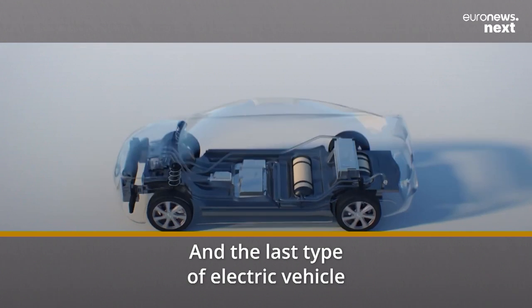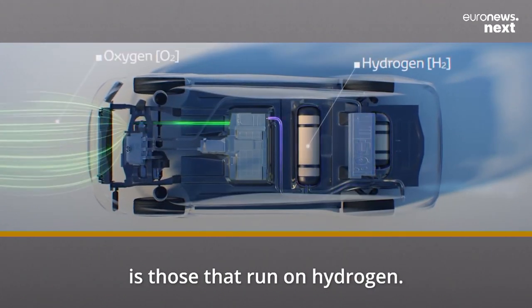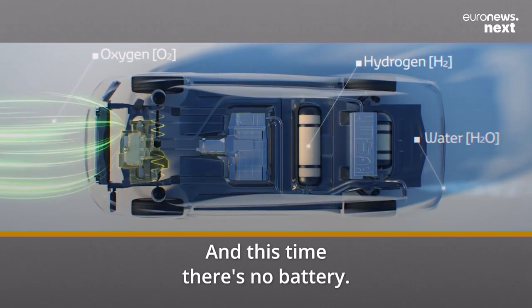And the last type of electric vehicle is those that run on hydrogen. And this time, there's no battery.